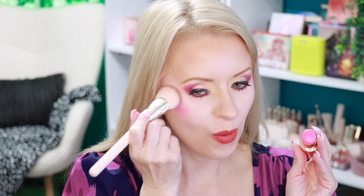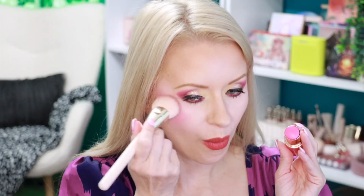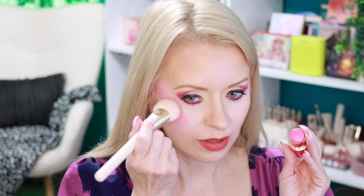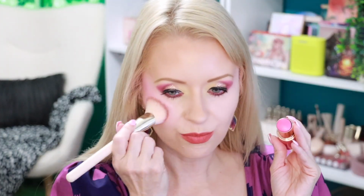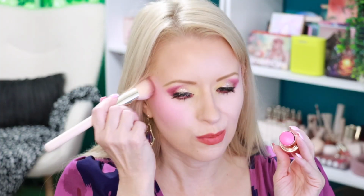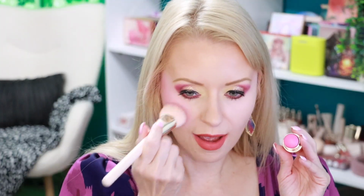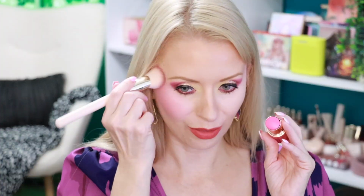Now we have Pink Glow, and this looks like a true hot pink shade. Ooh, yes it is. It is a Barbie pink. That is so cute. These don't have a scent either, which is good. Maybe just like a, no, that's my brush cleaner. Never mind. Okay, that went on really nice. I definitely see the pink, and it's definitely something that you can sheer out. Oh, that looks good. I really liked this one.